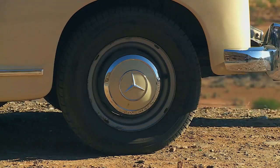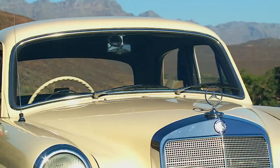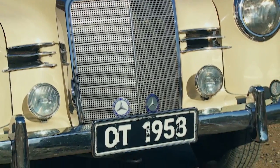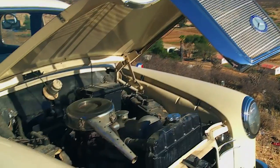I'm from Clanwilliam. I'm a veteran car enthusiast. This car behind me is a 1958 Mercedes-Benz 190. I think there's only a few of them left still running in South Africa. It's got a smooth gearbox. It drives very nice on the open road.